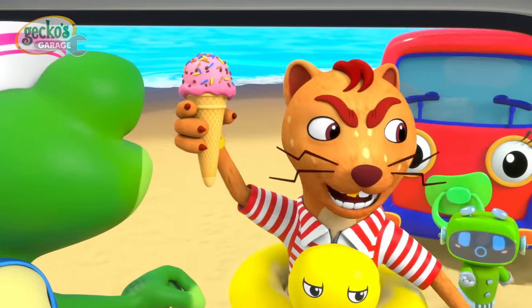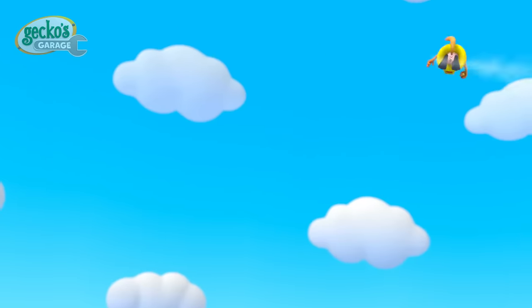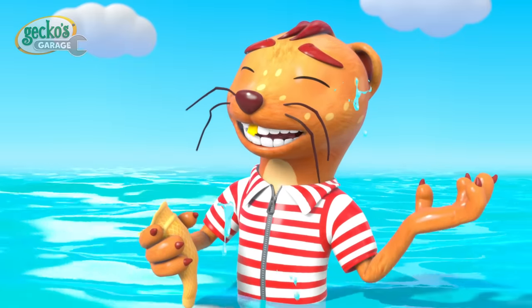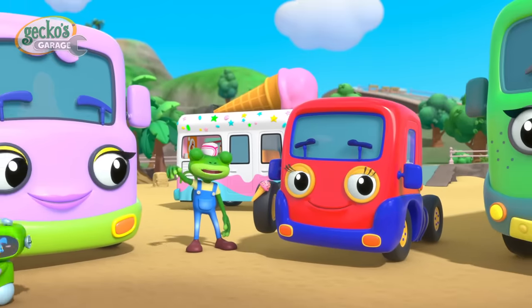Out of the way, trash can! That's my ice cream! My ice cream!